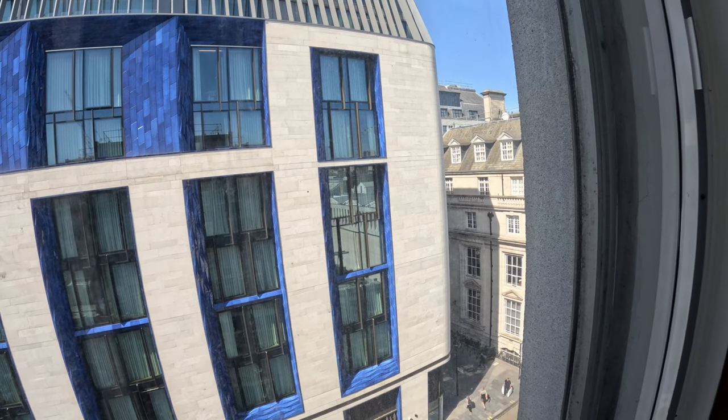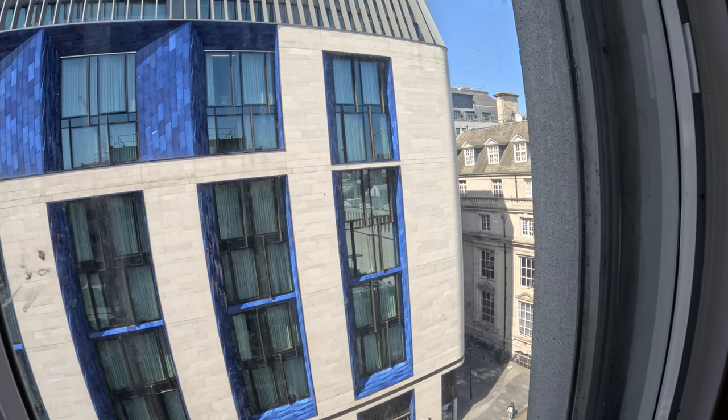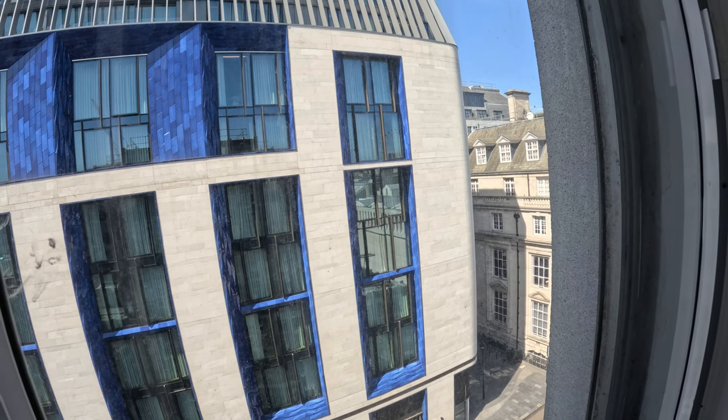Oh, well, we are on the sixth floor, but the sixth floor in London doesn't mean a lot, so not exactly got a view. I think this is the top floor as well.